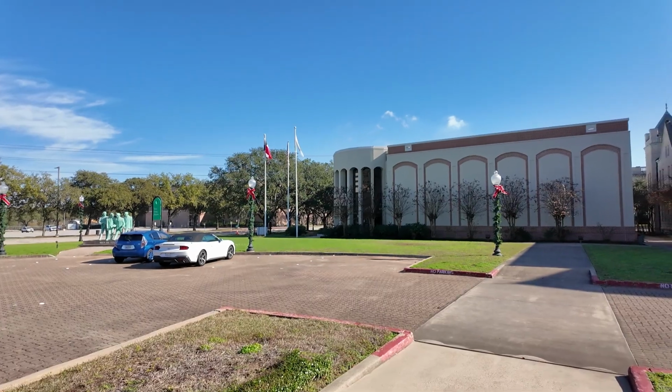All right, so we're gonna leave downtown Beaumont. We're gonna head to the next museum, and it's gonna be about 10 minutes outside of town. So let's get out of the downtown area.